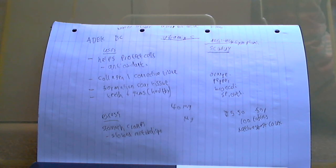Because supposing we don't consume it daily, it's going to get weeded out in our urine, which isn't the case with A, D, E, and K, which are known as fat-soluble vitamins, because they're soluble in our fat, which means that they can be stored for a longer period of time. So we don't need to consume them as regularly.